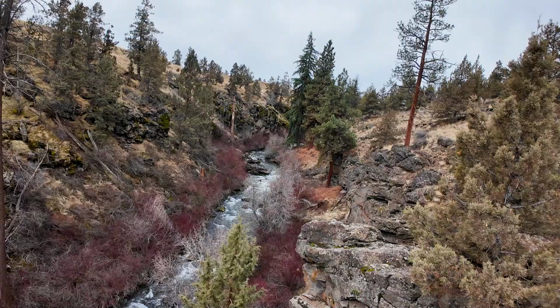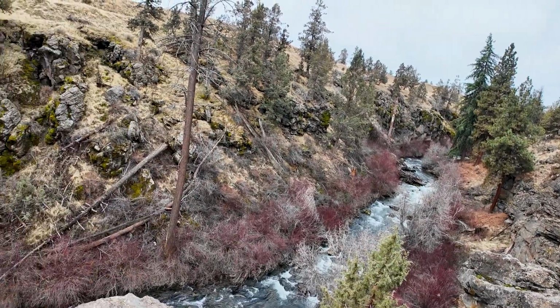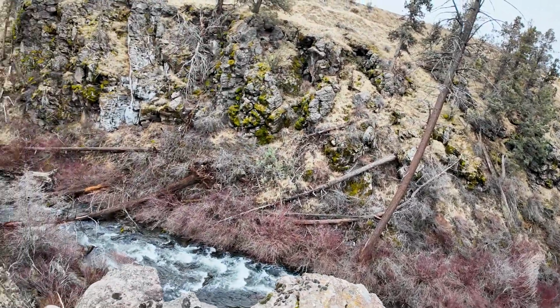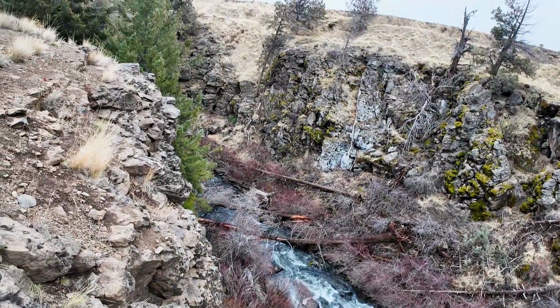All right, so if we're going to close this video up after you got to see all that great stuff, we got to do it with the last piece of benefit out of this neighborhood. Access to Tumalo Creek. What are you doing down here? You climbing these rocks? You hanging off the edges of it? You down there playing in the water? You fly fishing? I don't know what it is. I hope it's all of it. But that's what makes this neighborhood so special.